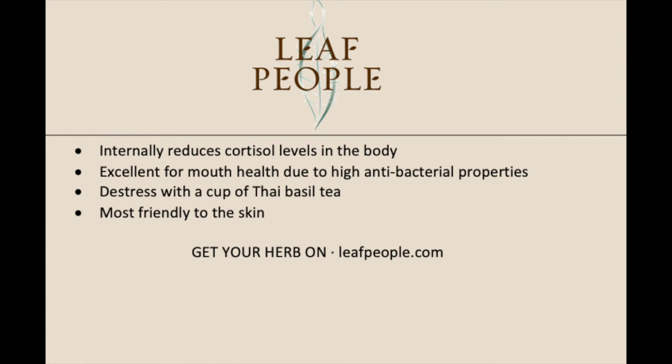Internally, you'll see again some of the stress relieving aspects. It helps reduce cortisol levels in the body. It's very good for mouth health and keeping your mouth healthy. That is due to its high antibacterial properties. And you can also de-stress it with a really nice cup of Thai basil tea. And in fact, if you have a couple different basils growing at home or access to them, I would just do a mixed cup of basil tea as a nice calming, de-stressing tea.